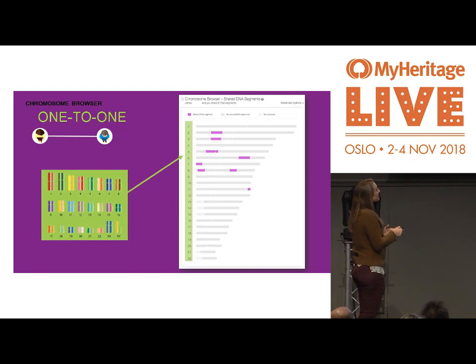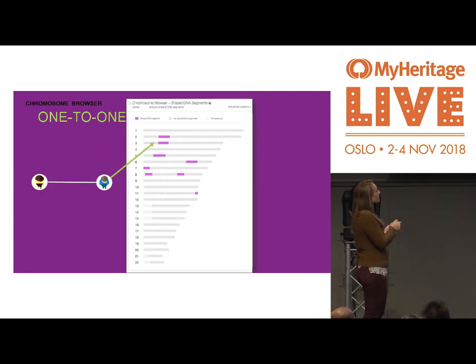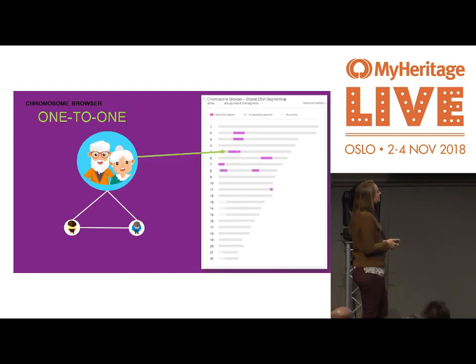So along the side here, these are the numbers of chromosomes. You have 22 pairs of chromosomes, and they're listed here along the side. In purple are going to be the pieces of DNA you're sharing with that one person. These are shared pieces of DNA. And theoretically, if you know your common ancestor with this person, these pieces of DNA came from them.